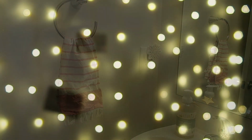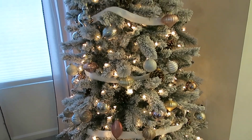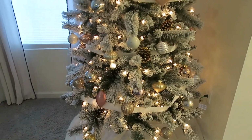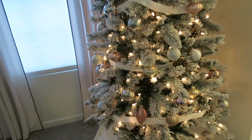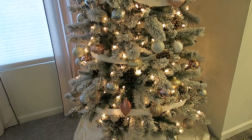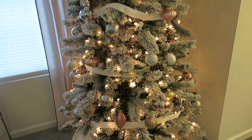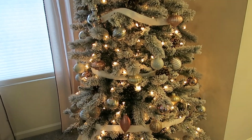It's really lovely. So I just started to put more ribbon on to see if I like it. And I don't, you guys. I just don't think ribbon is going to be happening this year. I just don't like it. So I'm going to pull this off the tree, and we may just be sticking with what I have currently.